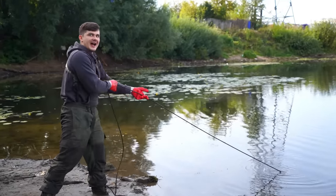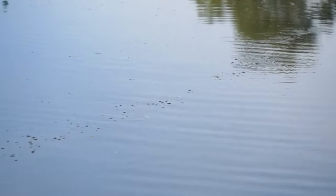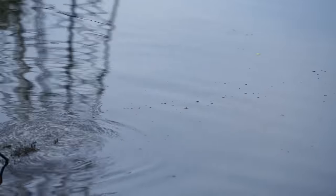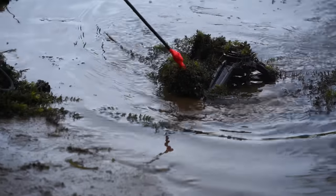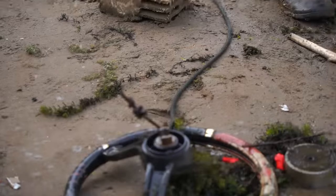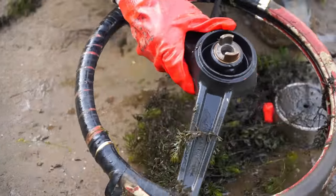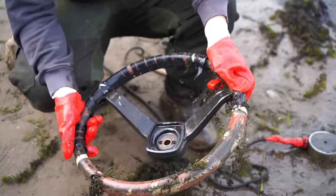And right now I can feel something, and let's see what that thing is. Whoa, look at those bubbles. That means we already got something. Whoa, what is that thing? Let's see. Wow, is it a steering wheel? Yeah, it looks like a sport steering wheel of a car.